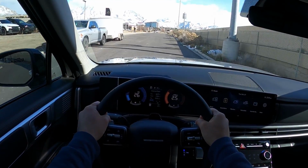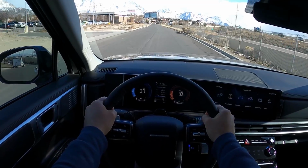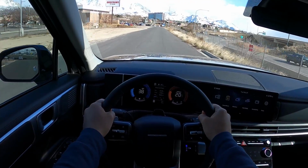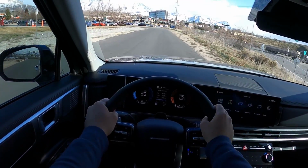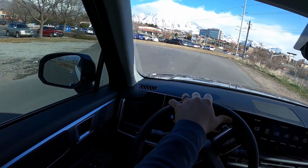And we'll get our little acceleration here. Woo! It's got some power. And again, it doesn't struggle. And these tires, you hear them a little bit, but it's not bad. It is not bad whatsoever. It's a pretty well insulated cabin.